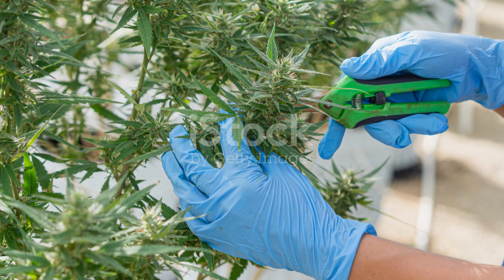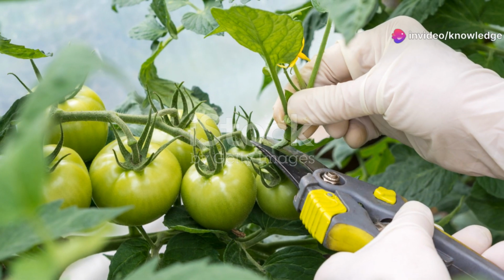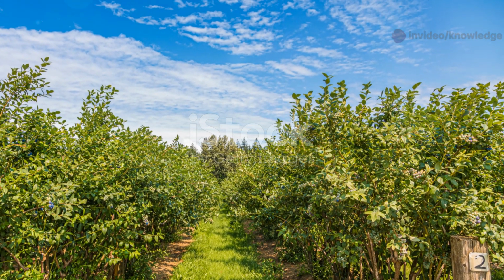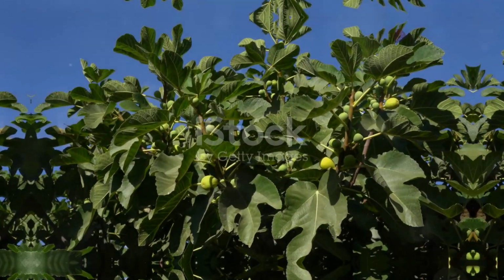Pruning is necessary to maintain the health and productivity of your container-grown blueberry bushes. In the first couple of years, focus on removing any weak or crossing branches. On mature bushes, prune in late winter or early spring while the plant is dormant. With this care, your blueberry bushes will reward you from June to August.